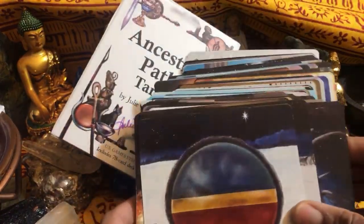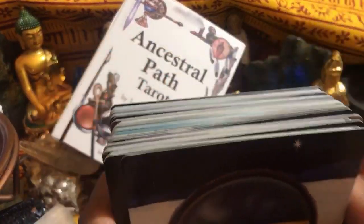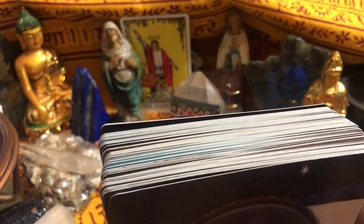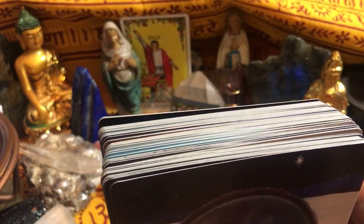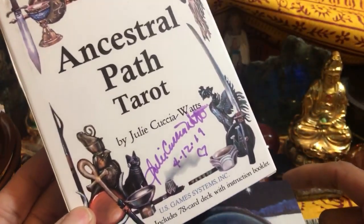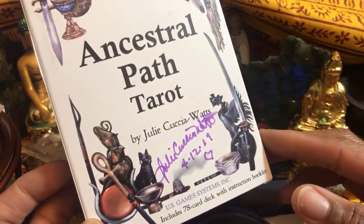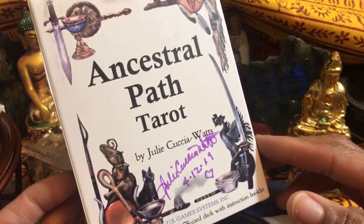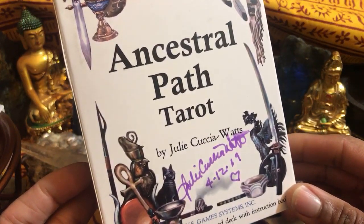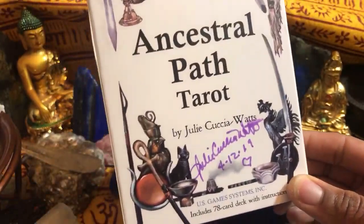Beautiful. So that was our walkthrough of the reboot, I think it's 2019 or 2018, I'm not sure when this was republished. What does this say? 2019, yes. Ancestral Path Tarot by Julie Cuccia-Watts. Please check out her website, New Moon Trading Co., newmoontradingco.com. You can purchase an autograph. It was published 1996, 2013, and now 2019, as Julie lets me know. And thank you, Julie, because I have been waiting and waiting.